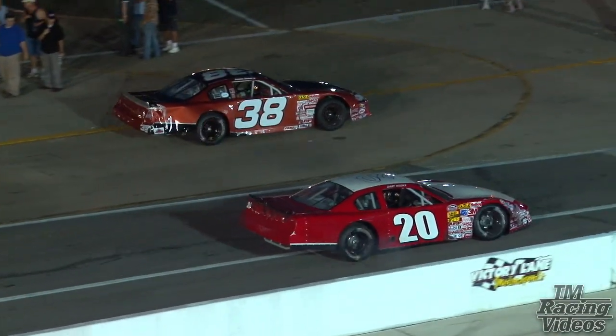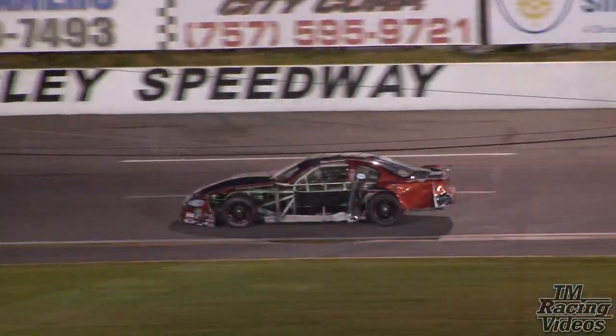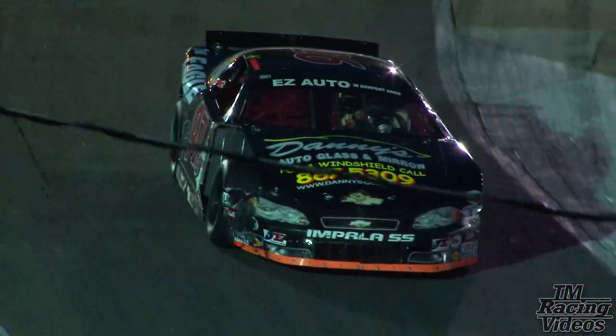20 car Gary Weeks is about to come back out along with 38 of Dwayne Shreves involved in that last caution flag. Well, a very torn up race car, the 38 of Dwayne Shreves. You can see him in there driving, as a matter of fact. The sheet metal all off the side of that car. Can't even see a number on the left side.